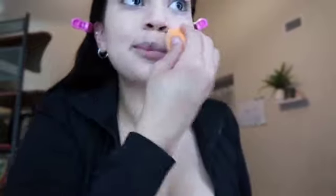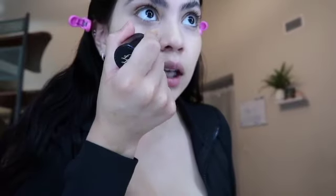Oh, actually, this might be a perfect match. This straight up might be a perfect match, bro. Oh my God, she's blending. I like it. It feels good. Let's see if it's buildable, because everyone says that this Too Faced concealer is buildable. So girl, let's see it.